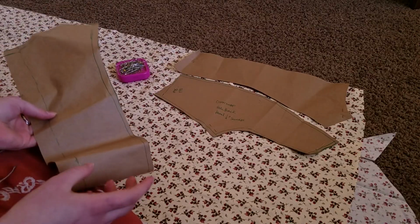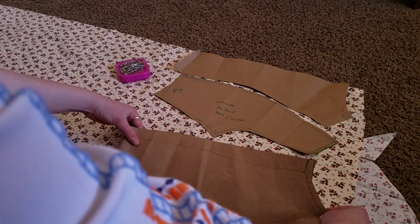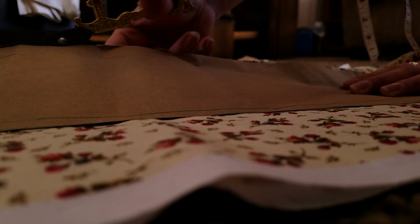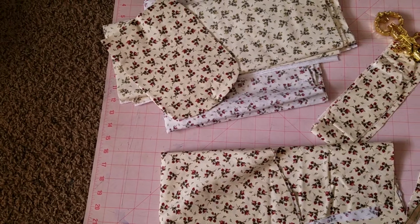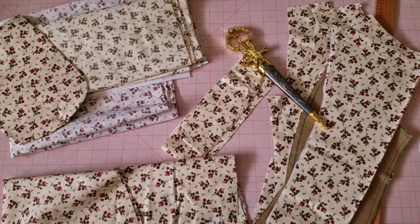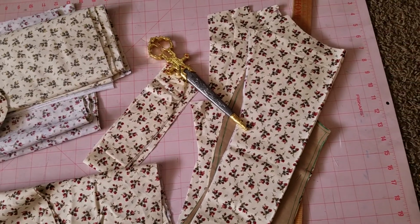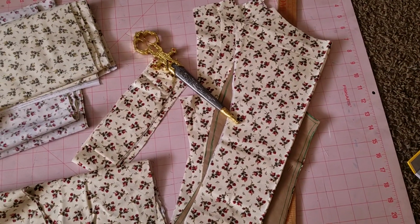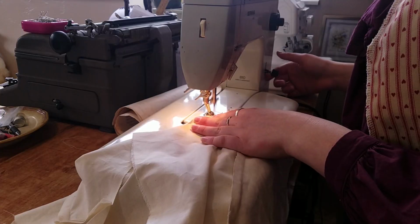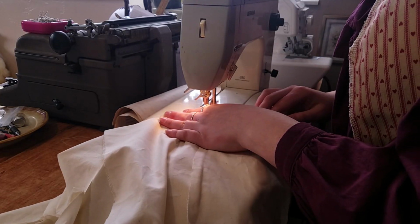For my bodice, I actually just used the same pattern from my Forest Wanderer overcoat, minus the skirt, of course, and I cut that out of this rose fabric. Here are the pieces I cut: the bodice, the collar, the sleeves, the sleeve cuffs, the skirt, and then I cut out a skirt ruffle to go to the bottom of the skirt, which I will explain later how that happened. Also, I cut out a muslin lining for my bodice, and I sewed my lining together.